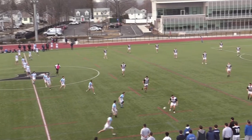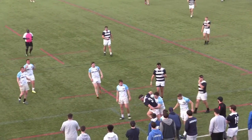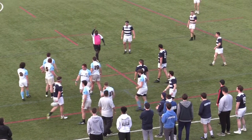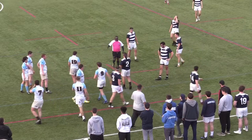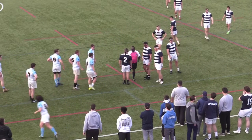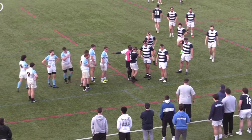Roadie kicks to Roger Williams. Ooh, that looks like a knock. I think he's got that. Barely went 10 meters. And then immediately the Roger Williams prop, looks like Chris Bailey, knocked it forward. All right, Chris, you can do it.